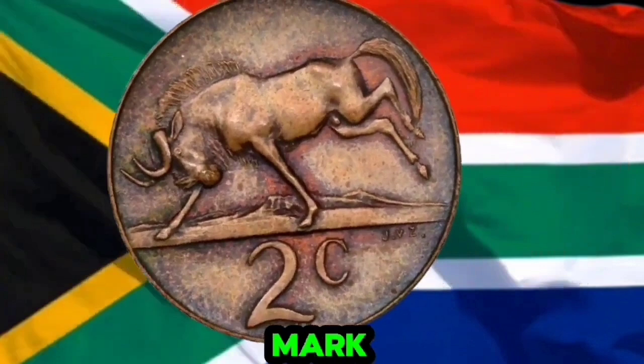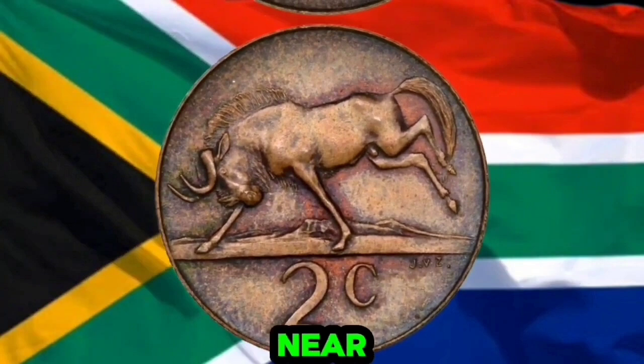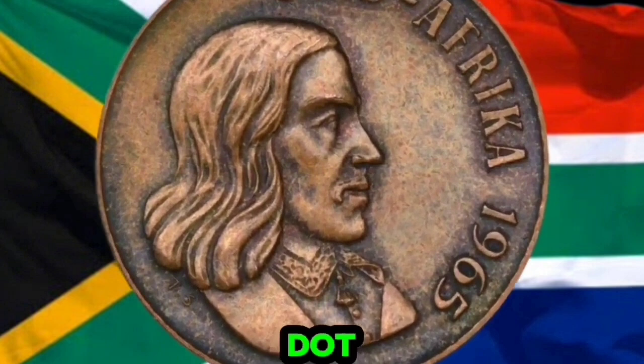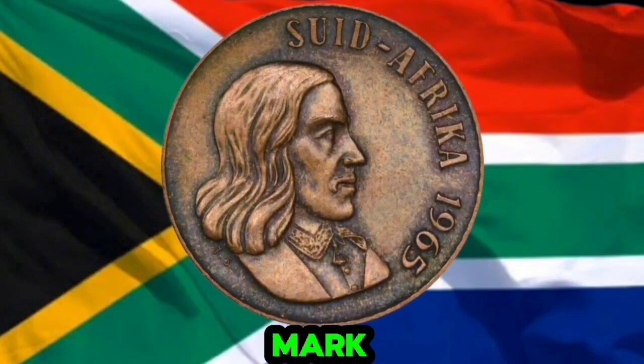If you're looking to get into coin collecting, or you want to know how to spot rare coins like this, there are a few tips you can follow. First, always look for the mint mark. This tells you where the coin was struck. Secondly, check the condition of the coin. Is it in near perfect shape, or has it been worn down? And lastly, always do your research. Understand the history behind the coin and its rarity, as this can significantly affect its value.